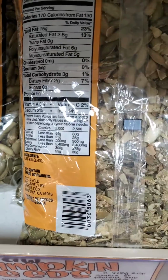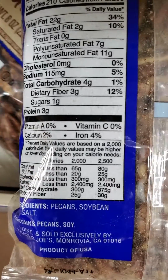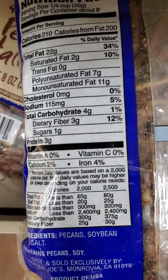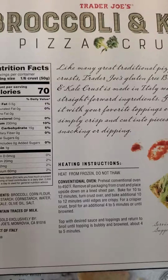Because 1 carb. As you can see, cashews have a little bit higher carbs. For the lowest amount of carbs, pecans are going to be your best choice, but walnuts are in the microbiome diet and they're more of a fermentable nut, but pecans work too.